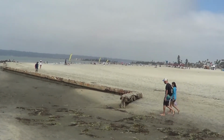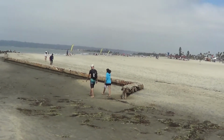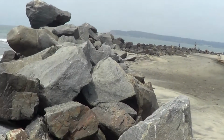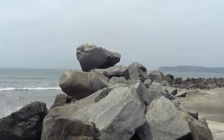Looks like an old pier right there. Got these rocks in front of it. Just like an old pier, probably an old fortress or some sort. I'm standing on the rocks right now.